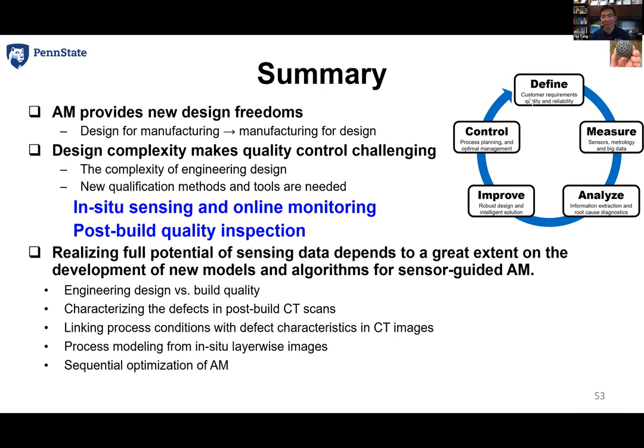There are many interesting problems to be investigated in this new manufacturing paradigm. If we can really implement and improve the quality of AM, I think manufacturing is going to be different in the next 2 decades.